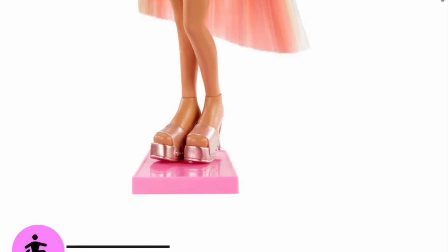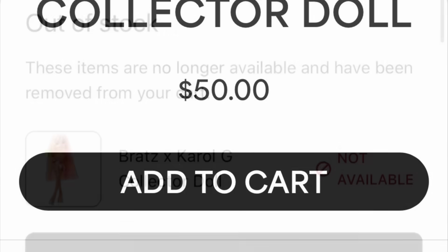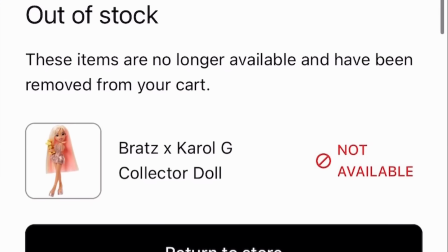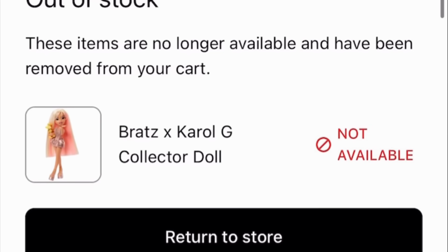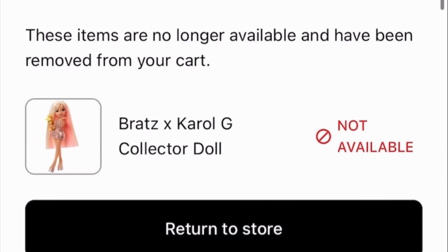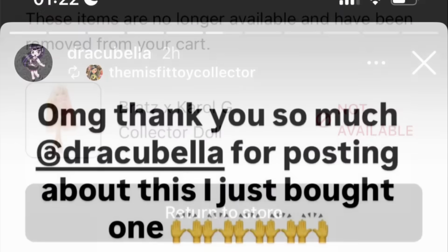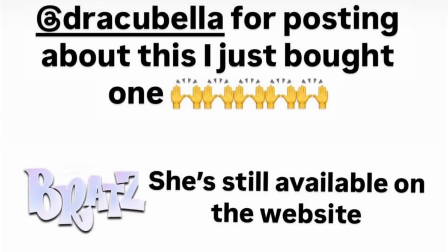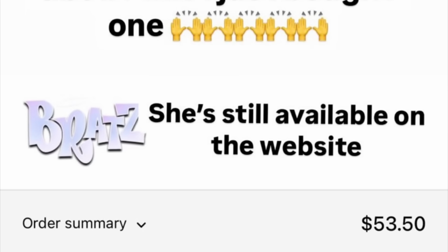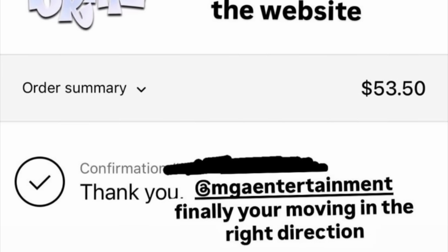It's better than paying scalper prices, obviously. And I'm kind of shocked that after a couple hours, she still seems to be available. I don't know what's happening. I have no clue. Bratz is super weird. They mentioned nothing of this sort in their Instagram stories or anything. Again, Dracula is the one who, to my knowledge, was the first to publicly announce the restock, guys. Surprise restock. Don't we love it? Yay. So thank you, Bratz.